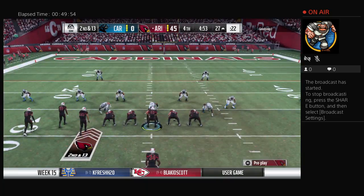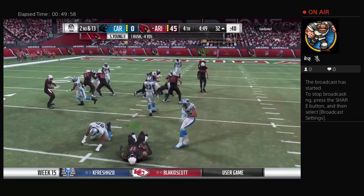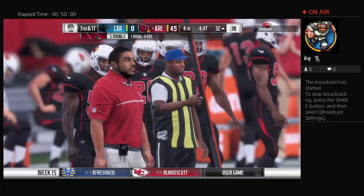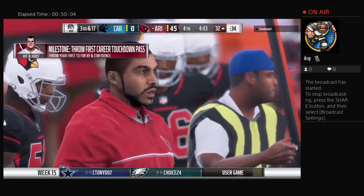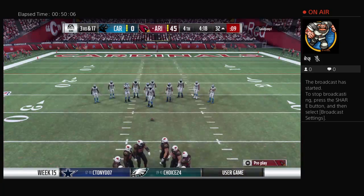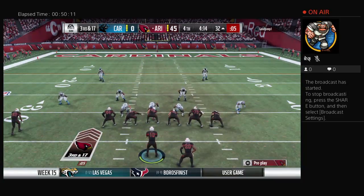Possible run anticipation here as the D-line sandwiches together. Well, now they'll try the end around. And that one covered beautifully. Their defenders stayed home, and they'll stop him behind the line. That'll be a loss of 4 yards on the play. And they're going to be staring at a 3rd and long here.